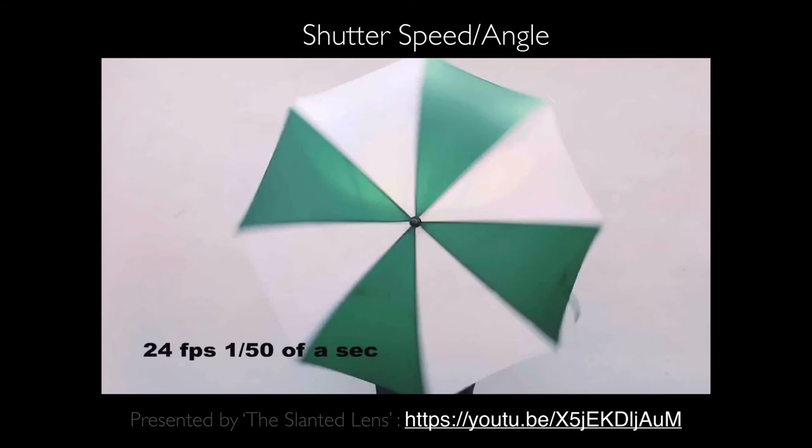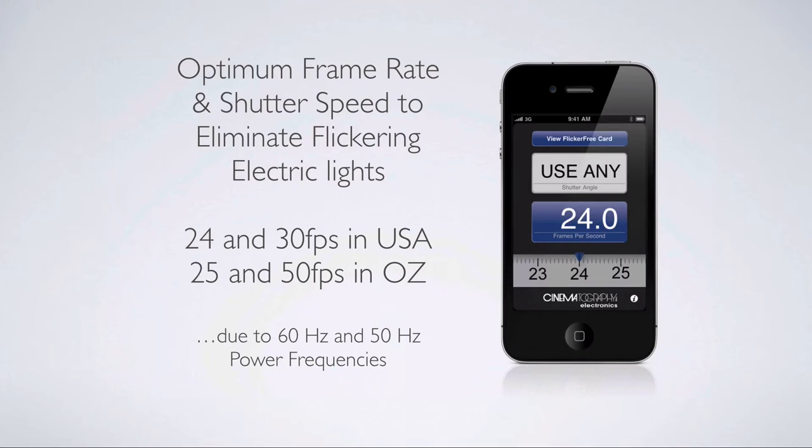And as I said earlier, in situations of very bright ambient light, in order to access that slow shutter speed, we'll often need to put a neutral density filter in front of the lens to reduce the amount of light reaching the sensor. If you're wondering the best frames per second for any particular region that you might be visiting, then there are apps you can download for your smartphones.